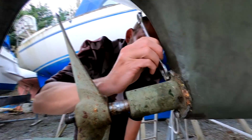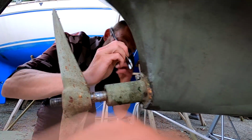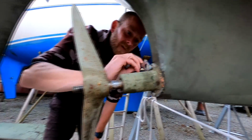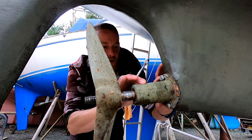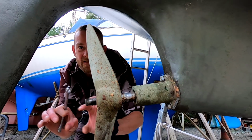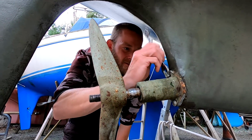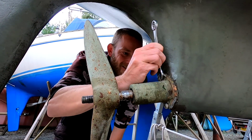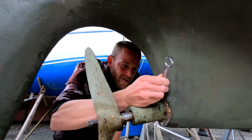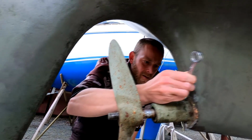Meanwhile, we're just loosening the nuts off so we can see if this cutlass bearing will come off nice and easily, because everything else has gone so smoothly so far. The prop comes off and then this cutlass bearing comes off, I'm guessing, and the bearing's inside there, I'm guessing. I think you guessed right. That must be how it works. So I'm just taking this off. I know things move quite quickly so far.